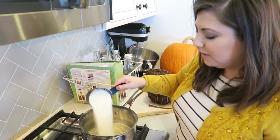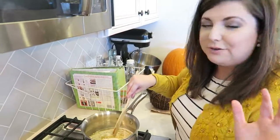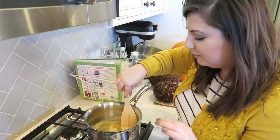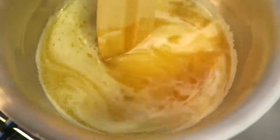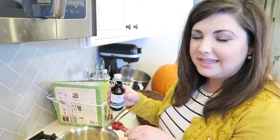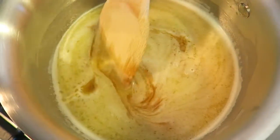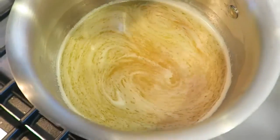So I'm gonna pour in my sugar, and then I'm just gonna slowly mix around. You don't want the sugar to fully dissolve. You're just gonna kind of incorporate it just a little bit. So you definitely wanna see the big mounds of sugar in there still. You're just stirring it a tiny bit. And then now I'm gonna do 1 teaspoon of vanilla extract. And again, I'm just gonna slightly stir that around, just a very little bit, just like that.